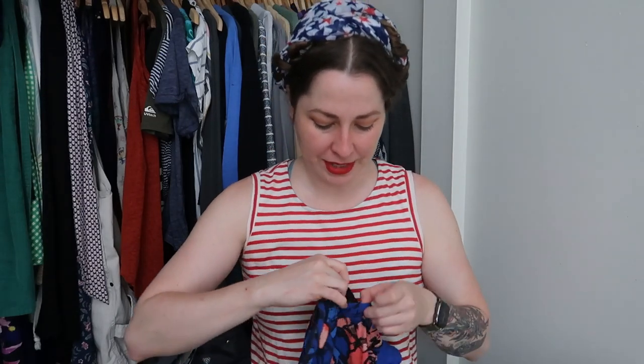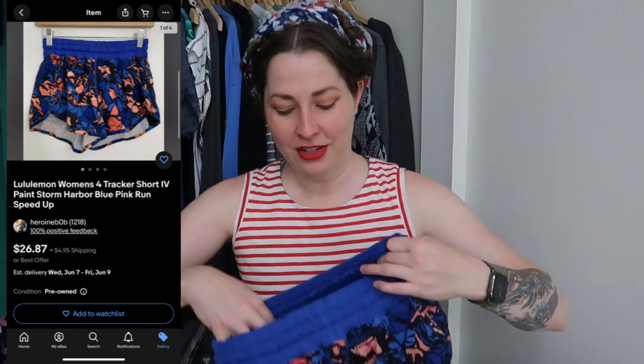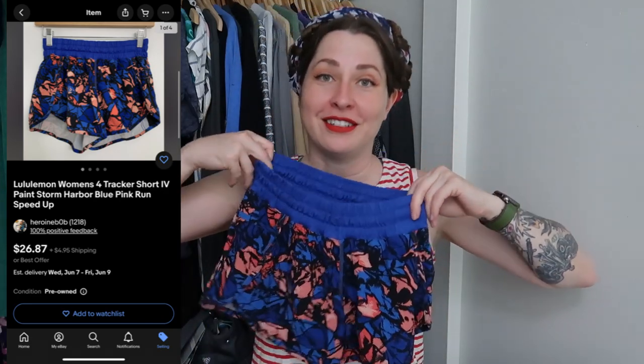And then I also checked the pocket because, again, if it's an older Lululemon piece, it doesn't have the size dot. So I found the pocket. The zipper does have the Lululemon symbol on it, and then it has the size dot as well. So this is a size 4 pair of Lululemon shorts that I found during Power Hour for $1.